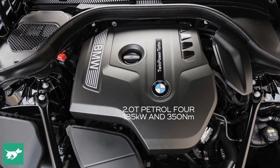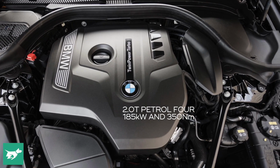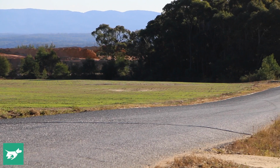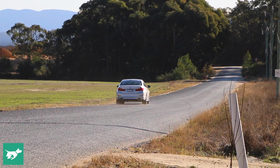So what do you get under the bonnet? It's a 2-litre turbo 4-cylinder engine, single turbo but twin scroll, making 185 kilowatts of power and 350 newton meters of torque. So it's obviously way down on torque compared to the 530D, which has 620 newton meters, but honestly, you don't feel shortchanged. It gets up and goes nicely, and the 530i has this really sweet mid-range in contrast to the 530D's absolutely ferocious low end.